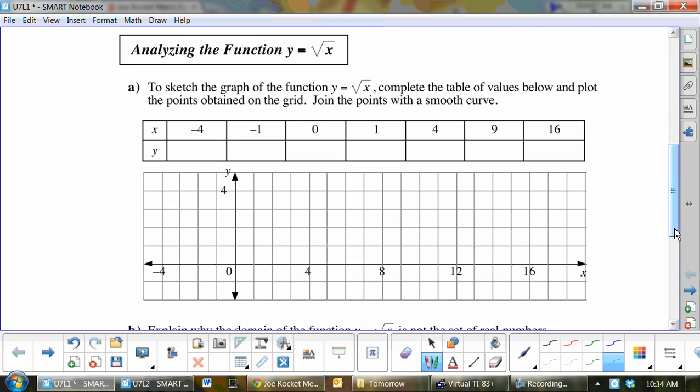Now, let's just look at the square root x, okay? Now, if we had x and we put -4 into here, what would you get? Square root of -4 is? Can you do it? No. So this is undefined, right? Square root of -1, same thing. Square root of 0 is 0, okay? So be aware that when you take the square root, square root of 1 is 1, okay?